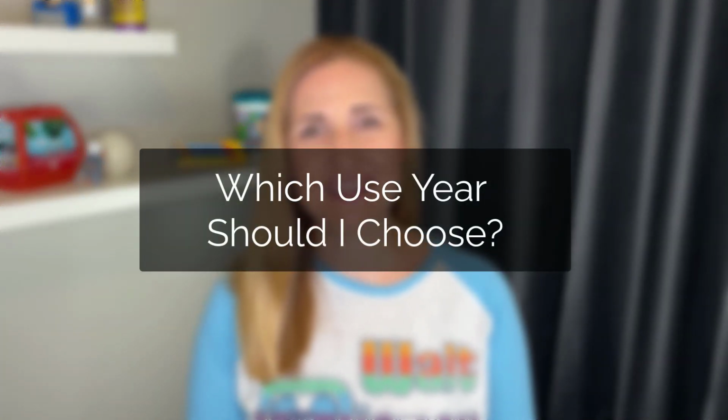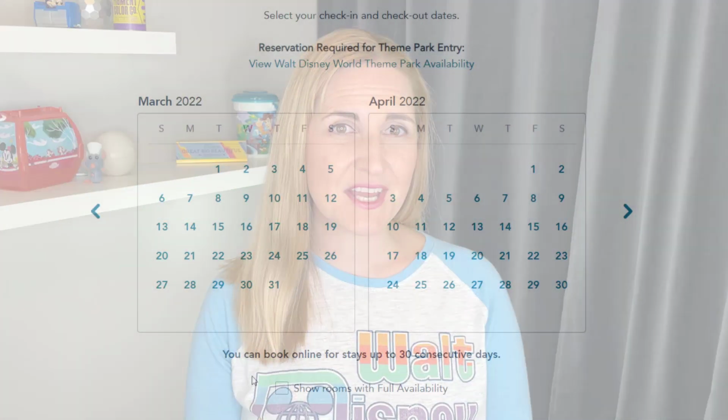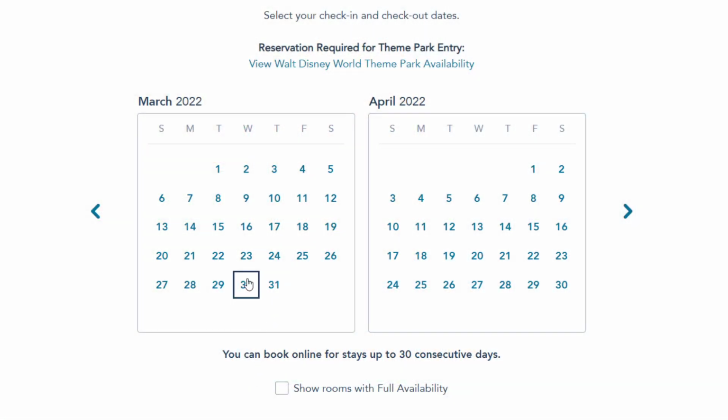So which use year should I get? This is a personal decision. The most important thing you need to know is that you cannot combine points for reservations that span across multiple use years. For example, if you wanted to travel from March 30th through April 3rd and you had an April use year, that would be a problem because part of your reservation would fall in a different use year. You would have to book 2 separate reservations using points in each use year.